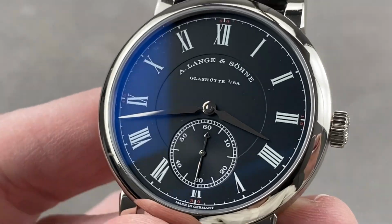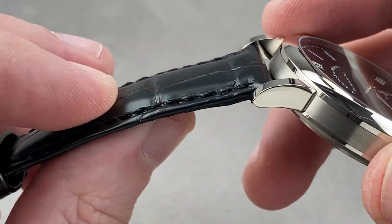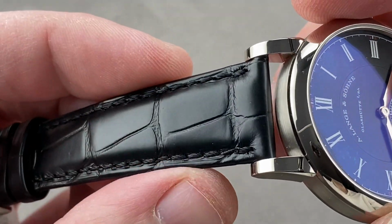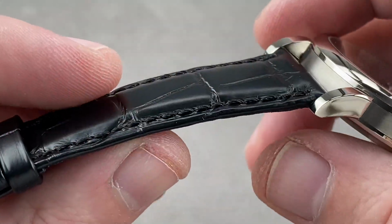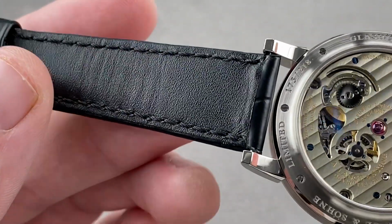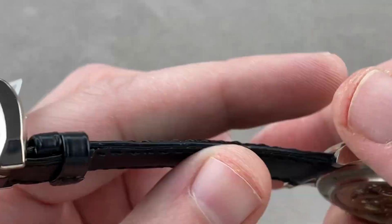And the timepiece includes a robust strap in large rectangular scale alligator leather. It's got a little bit of bolstering to add some volume. It's a semi-gloss finish with a monotone stitch. You can see the edge here is folded rather than sheer cut. And underneath you can see black calfskin, and it is a brand new Lange & Söhne factory strap.